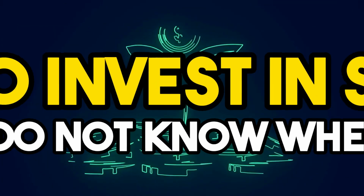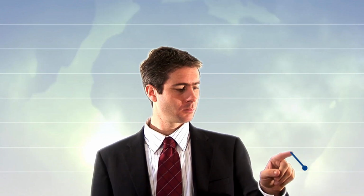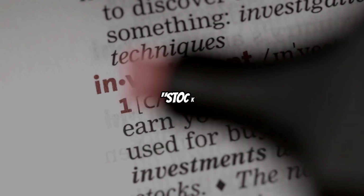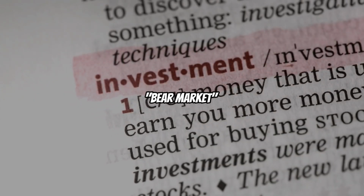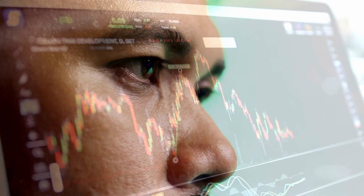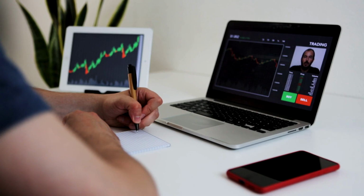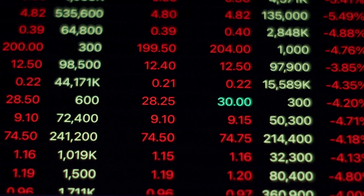With that being said, let's look at what steps you should take on how to invest in stocks when you do not know where to start. Step 1. Educate yourself. Knowledge is your best friend in the stock market. Start by understanding key terms like stocks, dividends, bull market, and bear market. Read books, follow financial news, and explore reputable financial websites. Consider online courses, webinars, and even YouTube videos that cover the fundamentals of investing. A well-informed investor is a confident investor.